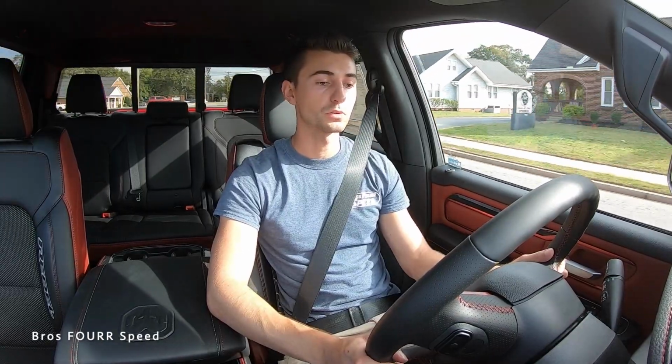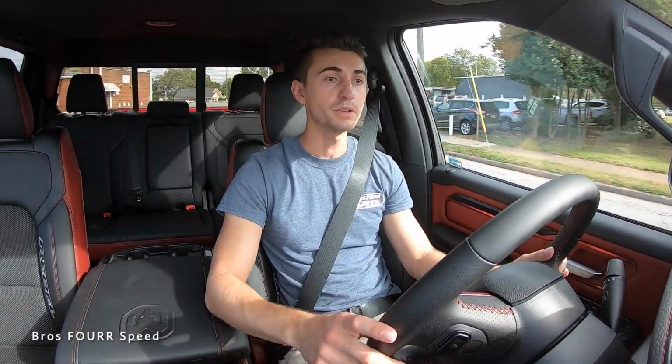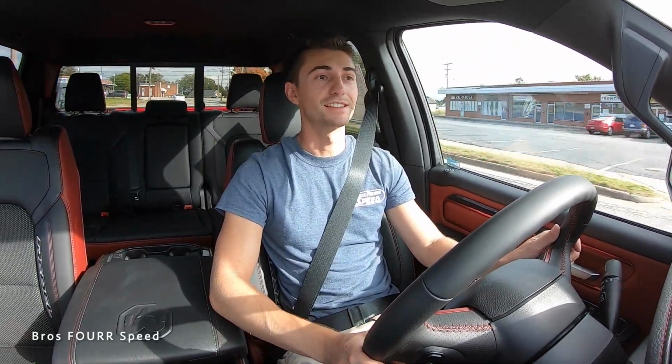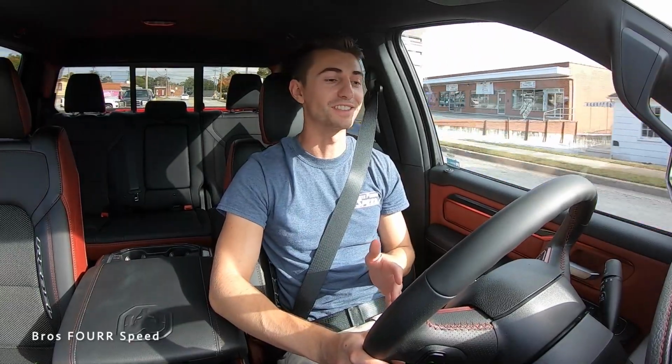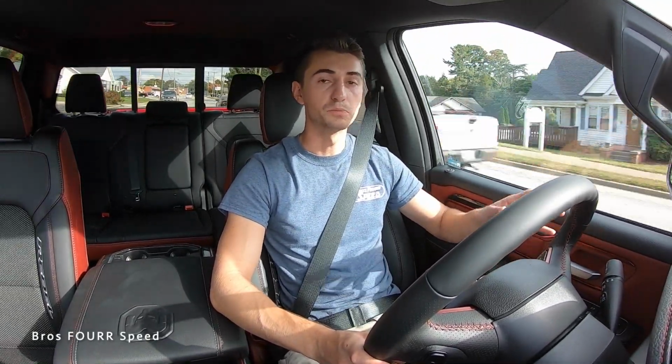As far as road noise, we're going 40 miles an hour. The tires, you don't really hear at all. Pretty impressive for an off-road oriented tire. I like how they didn't put something crazy on it, because obviously you don't want mud blockers from day one in this truck. But with these tires and everything, the suspension, it's a smooth driving truck.